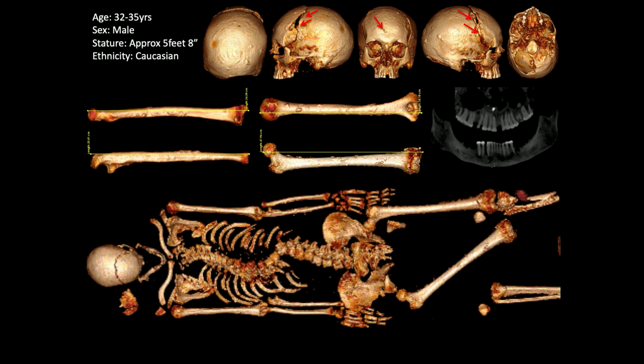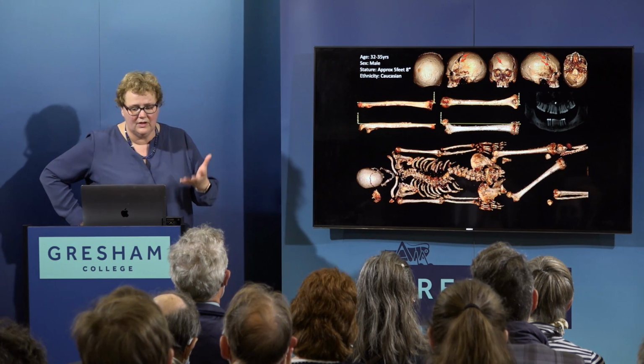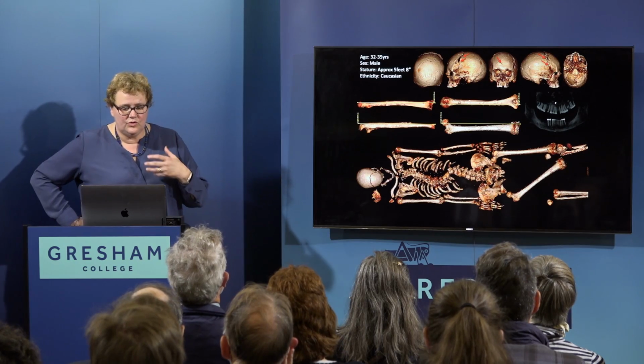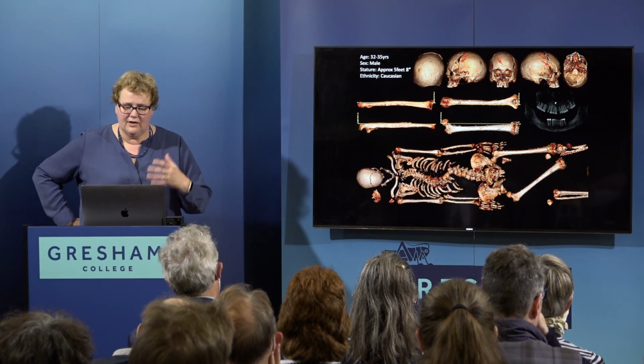Now, from these scans and from the data that you get with these scans, you can tell a number of things. By examination of the bones, we know that this is a Caucasian skeleton. We know that it's male. You can use a number of factors in the scanning to tell that this is a skeleton of the age range 32 to 35 years. So Richard III was just short of his 33rd birthday when he was killed at the Battle of Bosworth. So the skeleton is of the right ethnicity, the right age to be Richard III.